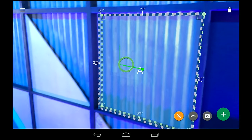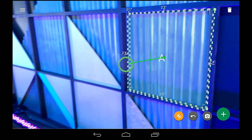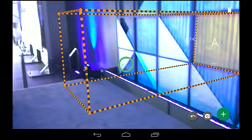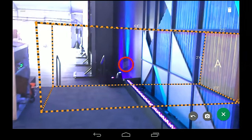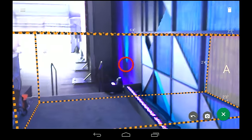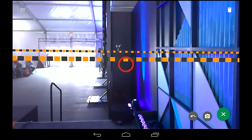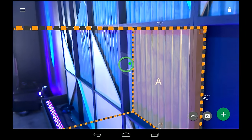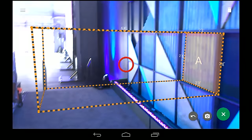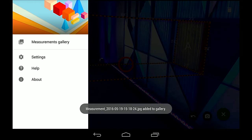But what's also very cool is that we can now do volumes. So if I walk backwards, I can actually extract out a box. And you can see all the different measurements kind of overlaid onto the edge. So that's 2 feet 4 inches, thereabouts on each dimension. And if I take a picture of this, it'll save it to my gallery.